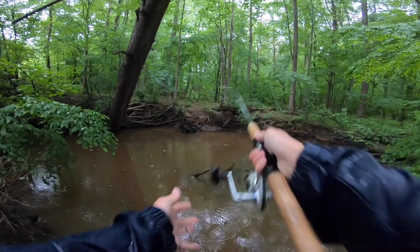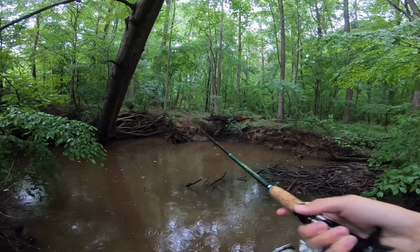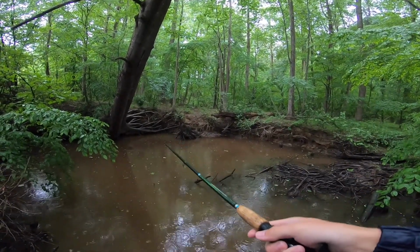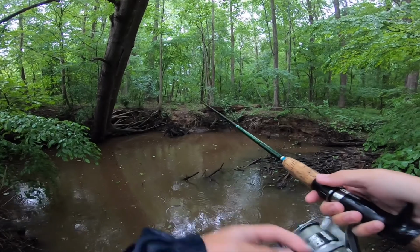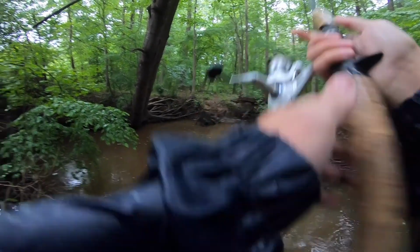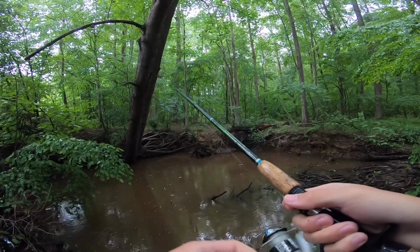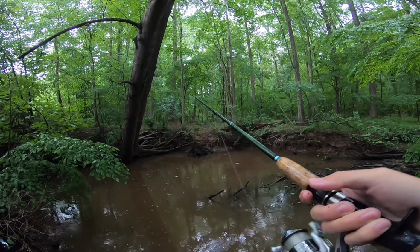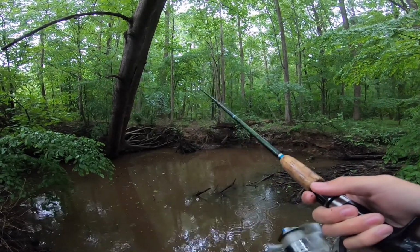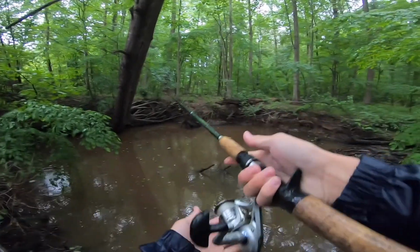I know the field of view on the GoPro is like really wide, so I know y'all probably can't see it. He's right by that stump sticking out the water. Alright, I'm gonna do 3 more casts down here. Then I might try up there for a tiny bit more, and then I'm gonna call it quits. Man, they're just all scared of it, keep turning away. Don't even bother with it. Alright, last cast. Come on, big boy.